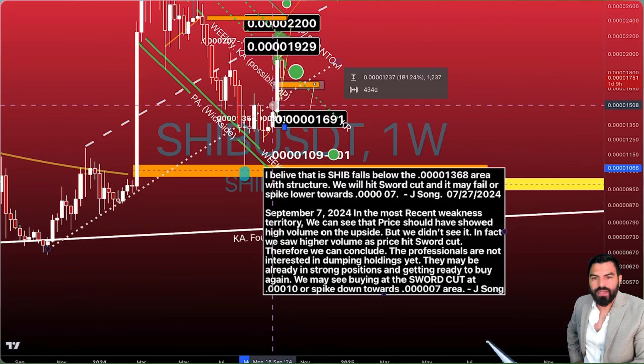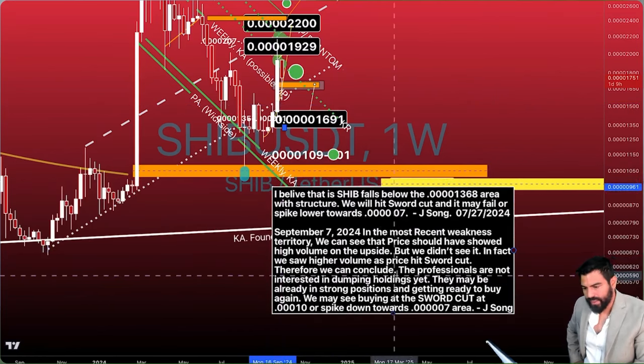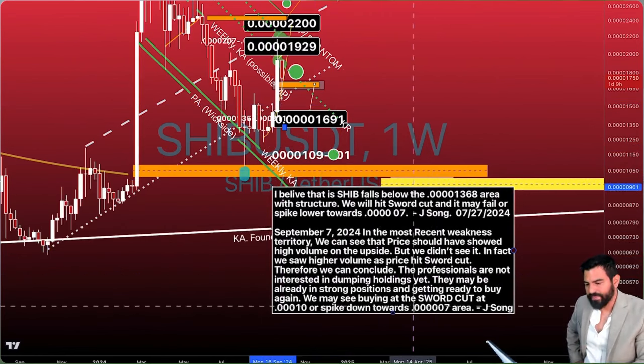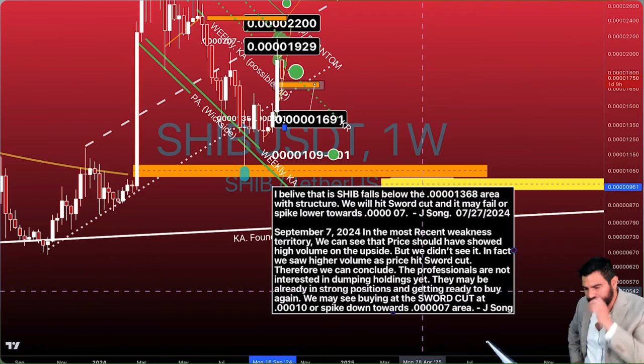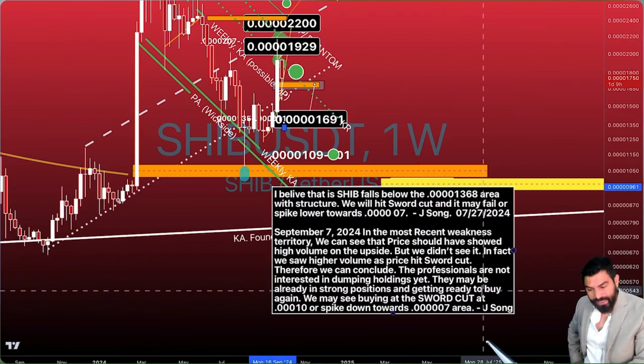Should we be bearish at that time? According to the volume, no. But according to the map, it's a structural weakness. That's why we have to use both. The professionals are not interested in dumping their holdings yet. Therefore, they may already be in strong positions, getting ready to buy again.